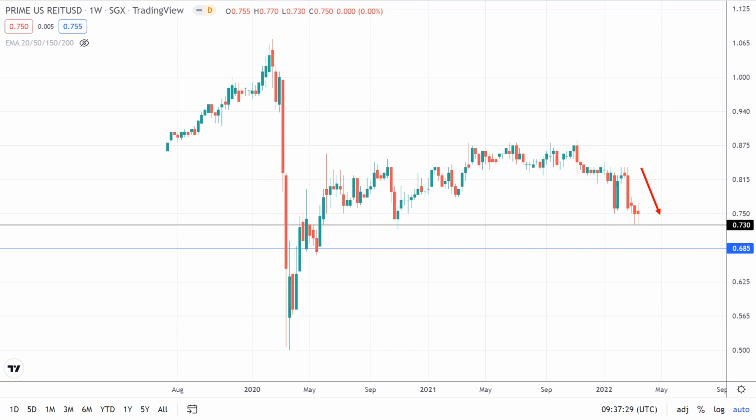For the past 4 weeks, the share price has been on a downtrend. However, 73 cents looks like a strong support zone as the share price bounced off the support for 2 consecutive weeks. If this support zone breaks, the share price will be moving towards 68.5 cents. In my opinion, that's a good entry point.